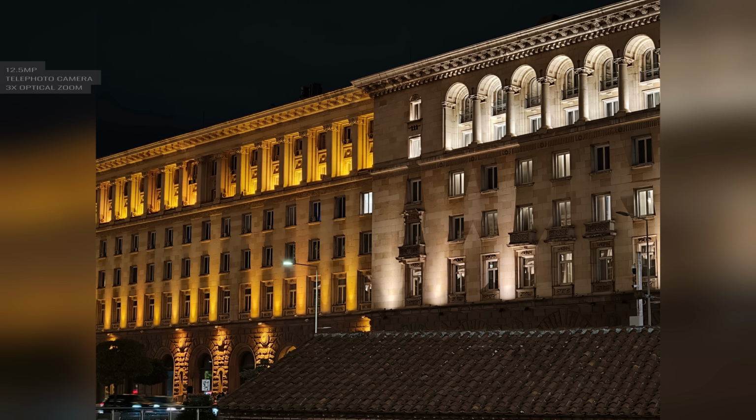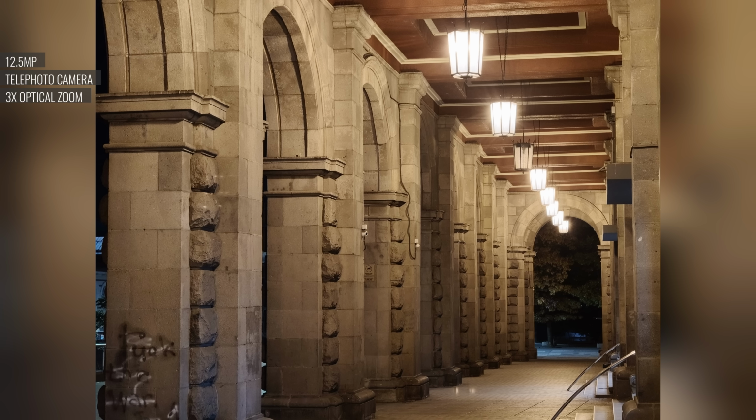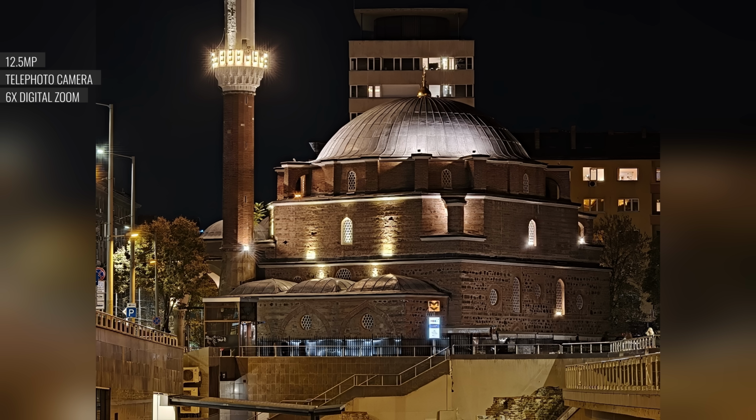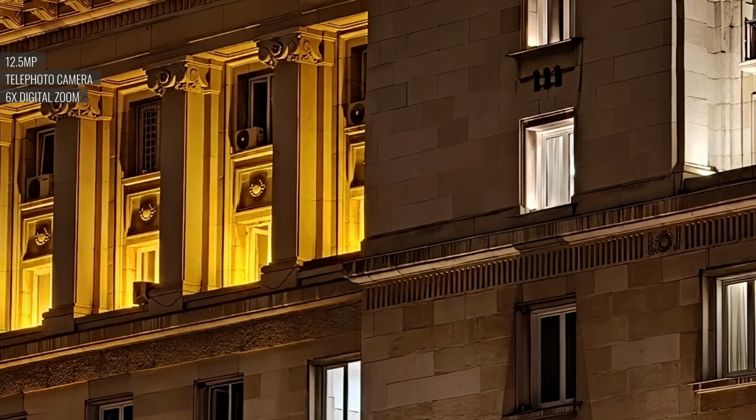At night, the 3x zoom photos have excellent sharpness and wide dynamic range. There was the occasional misstep in white balance, but it's not a major issue. The 6x shots at night are usable, but not quite as easy to like. You get both softness and some jagged edges creeping in.